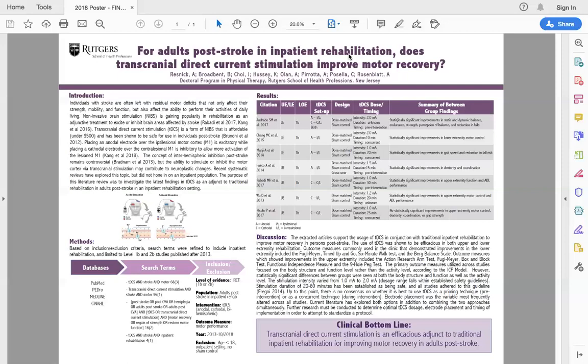I also want to note that we included studies that used various applications of TDCS. We didn't include or exclude based on the type. So some used anodal, some used cathodal, and some used bihemispheric. In total, we reviewed 7 studies that met our inclusion criteria, with all 7 at a level of evidence of 1B. 3 studies targeted the motor cortex of the lower extremity, and 4 studies targeted the motor cortex of the upper extremity. All were dose matched and had sham controls.